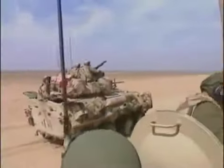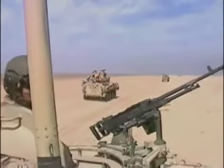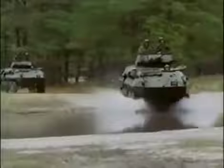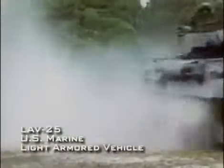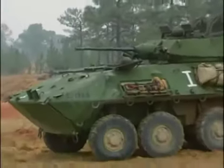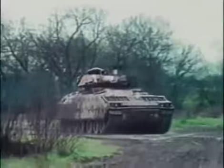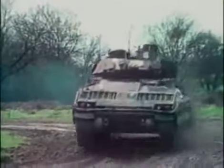The Piranhas could be armed with a variety of weapons, ranging from simple machine gun turrets to elaborate turrets with large caliber tank guns. The U.S. Marine Corps selected an 8-wheeled variant of the Piranha family, the LAV-25. It is armed with a 25mm Bushmaster automatic cannon, the same weapon used on the Army's M2 Bradley infantry fighting vehicle.